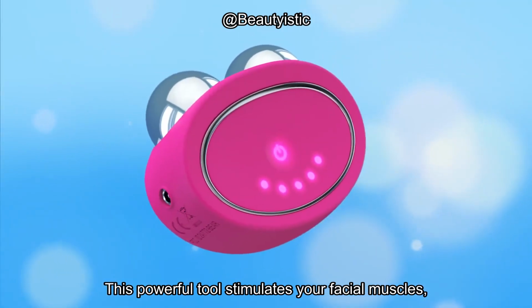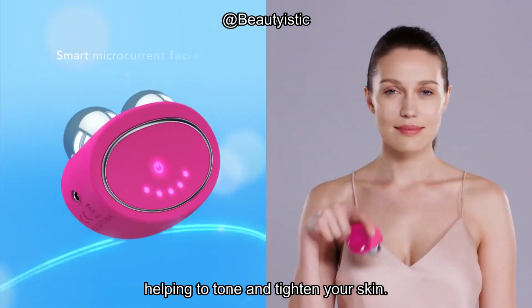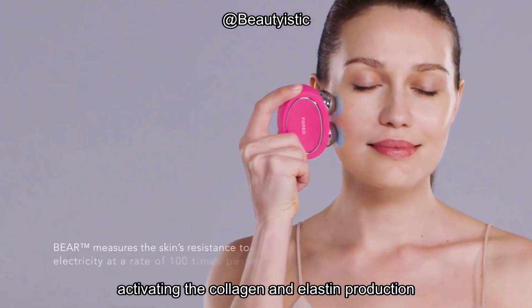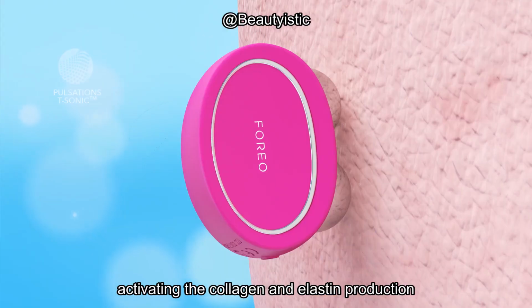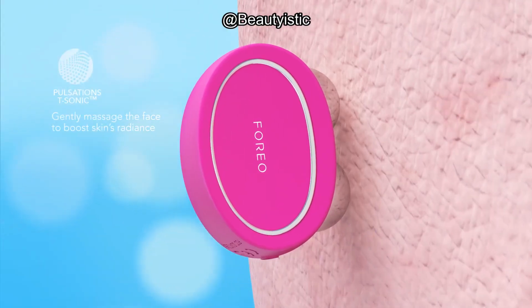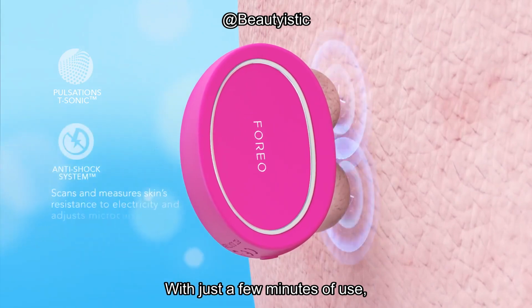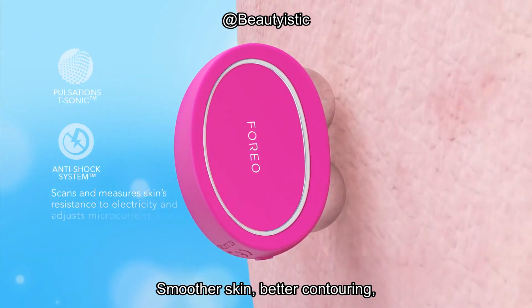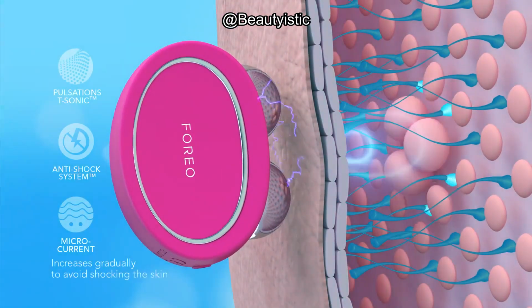This powerful tool stimulates your facial muscles, helping to tone and tighten your skin. It's like giving your face a workout, activating the collagen and elastin production that we lose as we age. With just a few minutes of use, you'll start to see a noticeable difference. Smoother skin, better contouring, and a more lifted appearance.